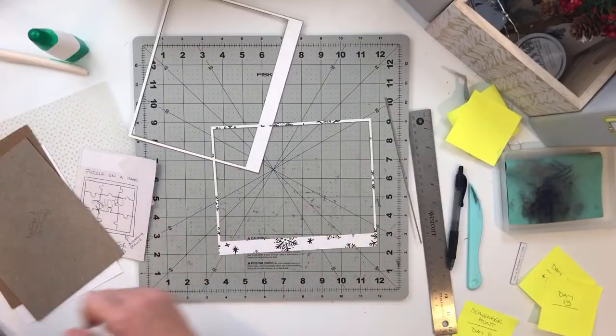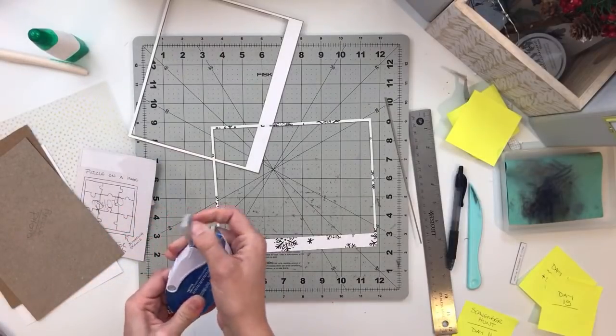See what you guys are talking about. Bullet journaling. Okay.